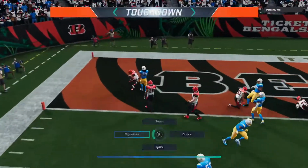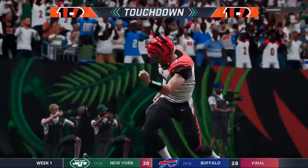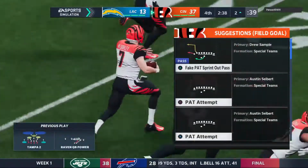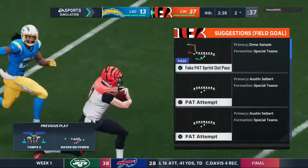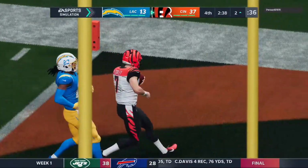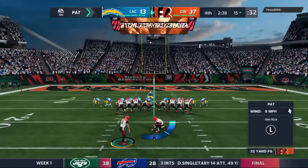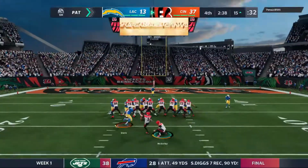And he will take it on in for a Bengals touchdown. Trace McSorley, already his second touchdown here in this opening weekend. Now the Bengals, they widen their lead. So they're down in the red zone. They opt to utilize his legs instead of the arm. It works out pretty well.